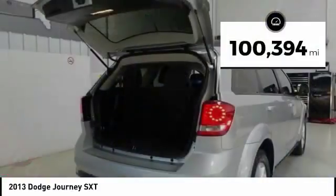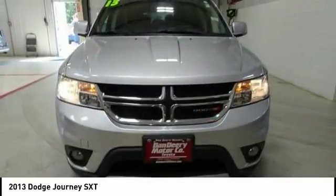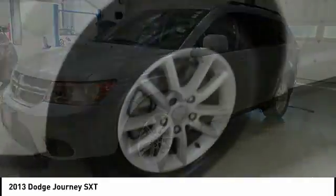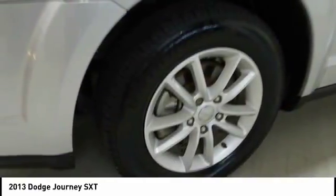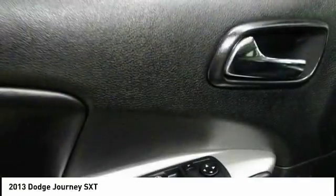This vehicle has less than 105,000 miles. Here are some of this vehicle's great options: remote engine start, traction control, dual airbags, air conditioning, leather-wrapped steering wheel, alloy wheels, power steering, four-wheel disc brakes, universal garage door opener, rear window defroster.